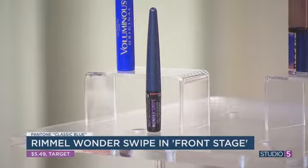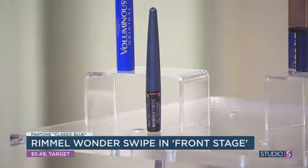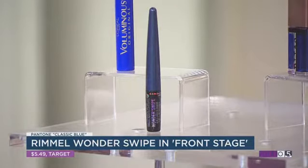I would suggest it only on the upper lid though, not on the lower. The navy, the deeper blue, feels a little safer for me. I would totally try that. Yeah, and again, from a distance, it's just gonna look black.